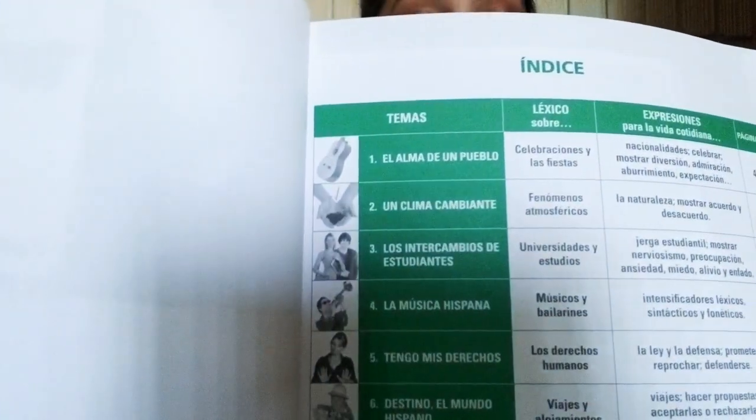So it goes through 12 different themes, and each theme you are dealing with a different topic. So, you know, you have music, climate change, you have all those great things, and it focuses on not just one method of improving. So it's not just focusing, let's say, on vocab or just on writing. It gets you to the level you need for B2 with exercises that will improve your Spanish overall.